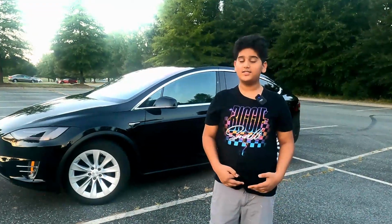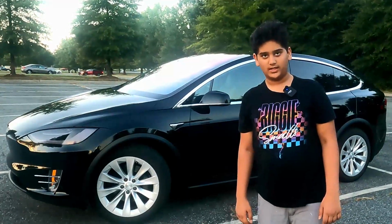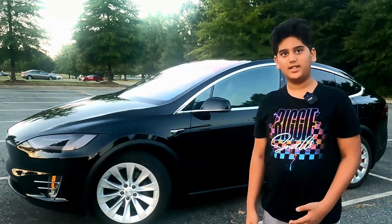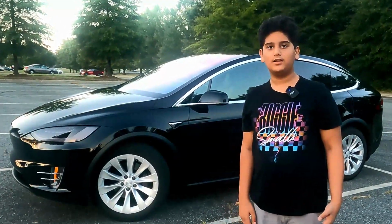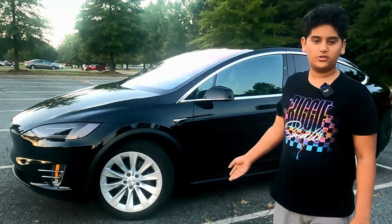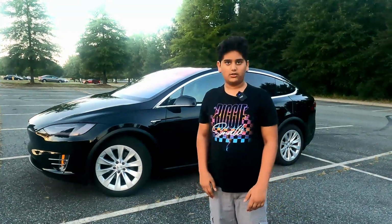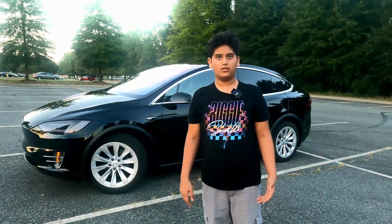So this is a Tesla Model X 2017 Model 75D. The difference between a 75D and the others, like a 100D or a 90D or an 80D, is the mileage. This is the lowest mileage that you can get. Then you move on higher with speed, efficiency, and other stuff with the model you get.